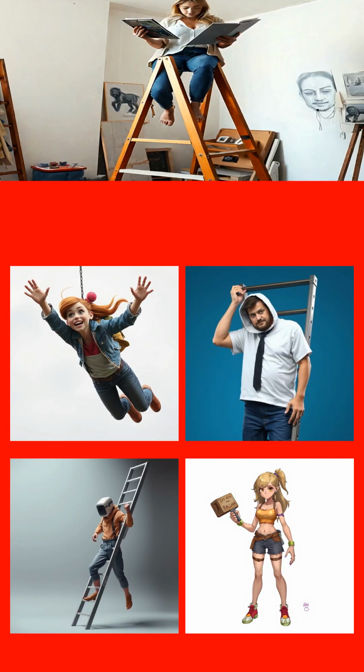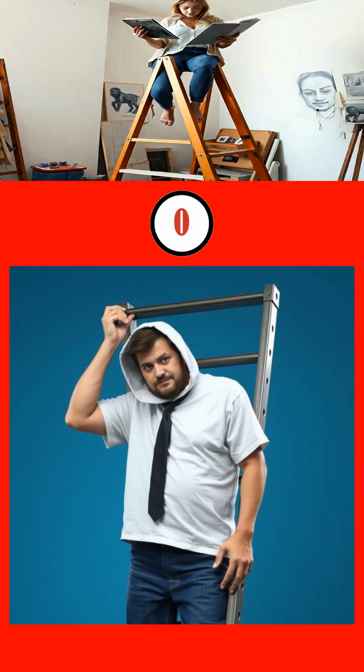You discover Jessie, the artist, stuck atop a flimsy ladder in her studio with her sketchbook in hand as the ladder begins to wobble. What should you do to save her? Your best bet is secure the ladder.